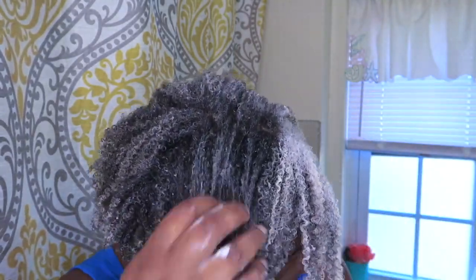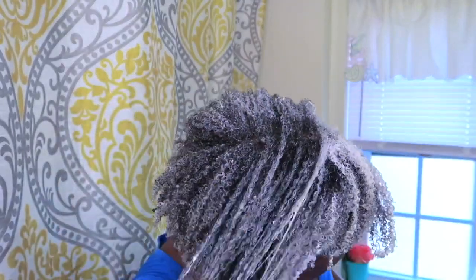These have come for Eco Styler Gel. So I love this gel. It gives me surprisingly good definition and good hold. Like, it lasts for a while. It also is very clear. Some of Aunt Jackie's gels do have an interesting scent to it. So I mean, it's not bad, but it's interesting.